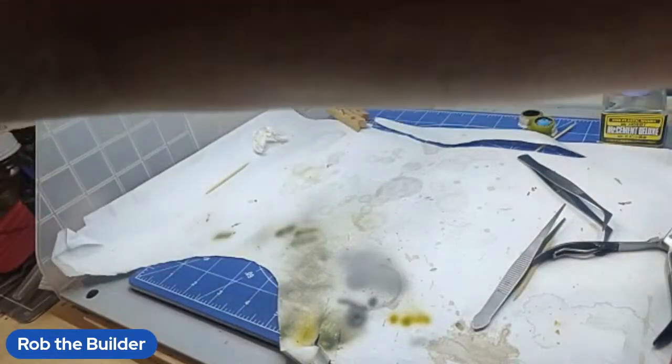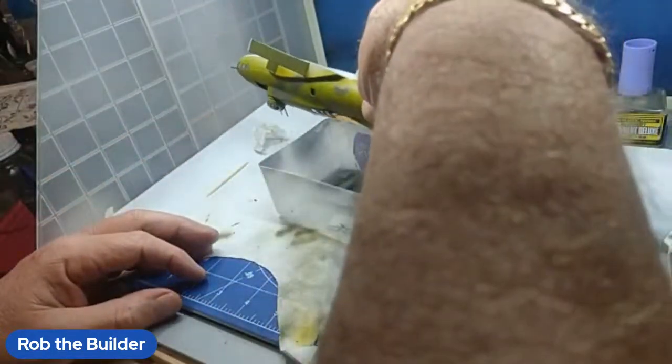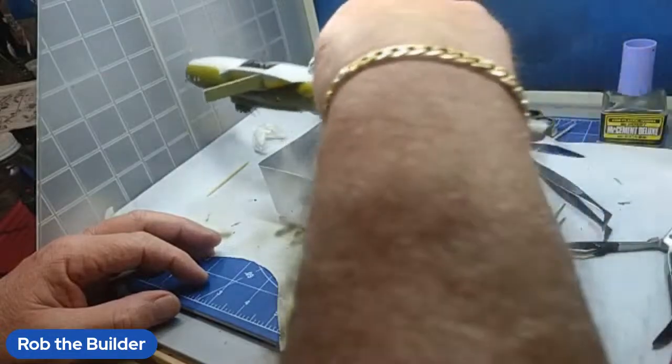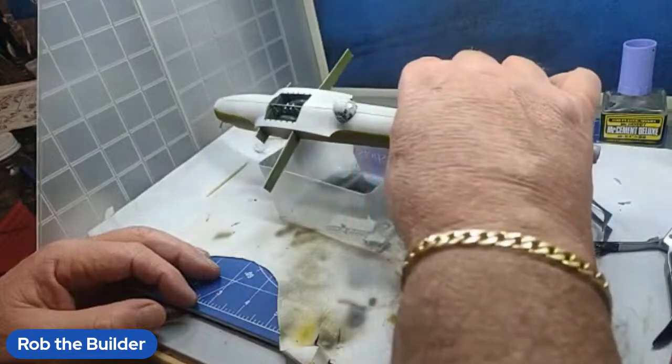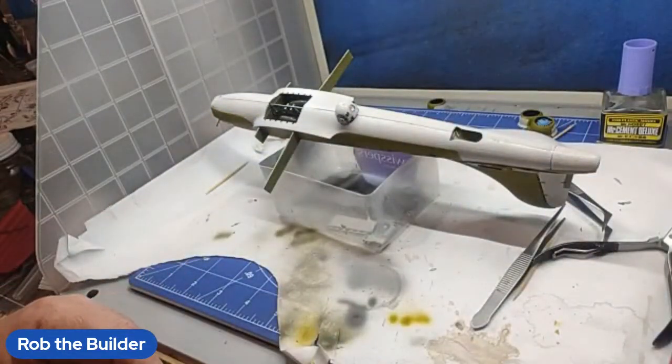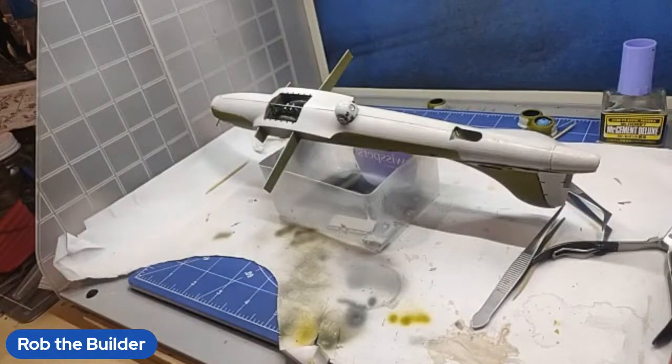Next. Here. There we go. All right. Now, just go like that. There we go. Actually, that's a good working angle. Convenience. Now, Boeing grey. Alrighty. So yeah, I'm going to do a bit more seam work here.